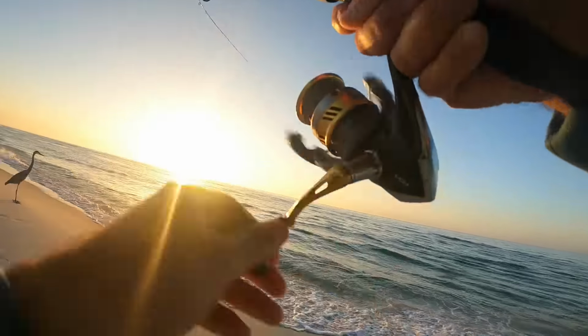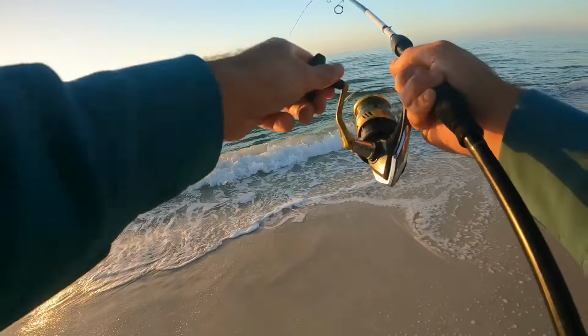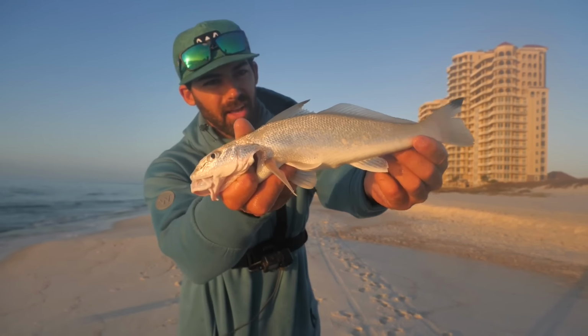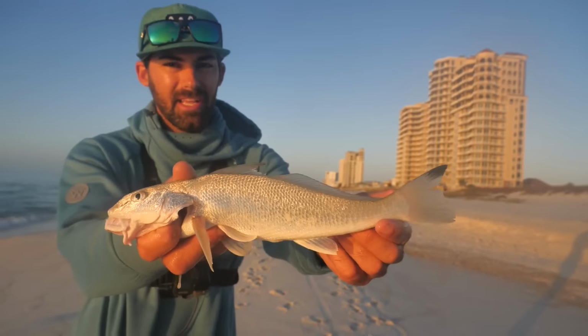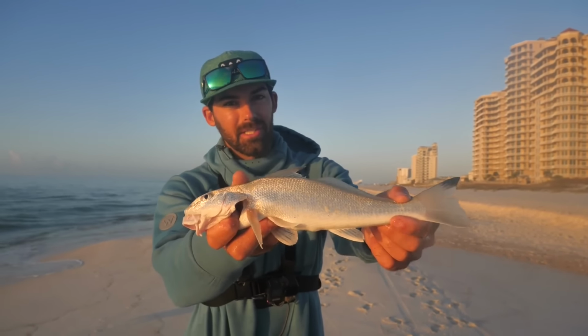Fish on! Fish on, baby! Woo, we got a whiting! All right, look at there is the first whiting of the morning. Not a bad size at all. This is definitely one that you can take home and eat. They're actually pretty delicious fish, but we're gonna be using this for some cut bait for some big redfish.